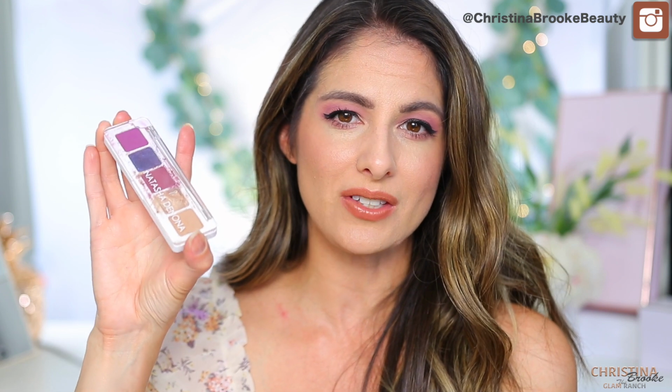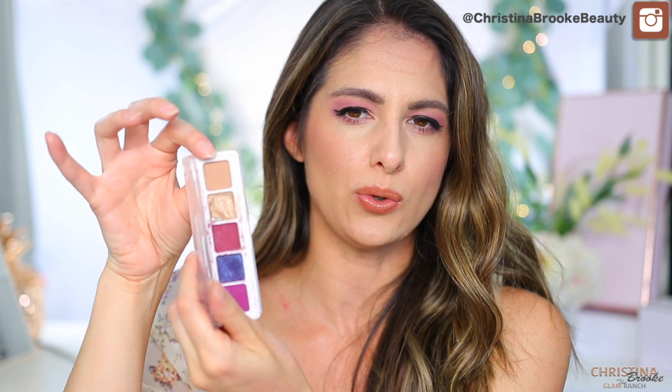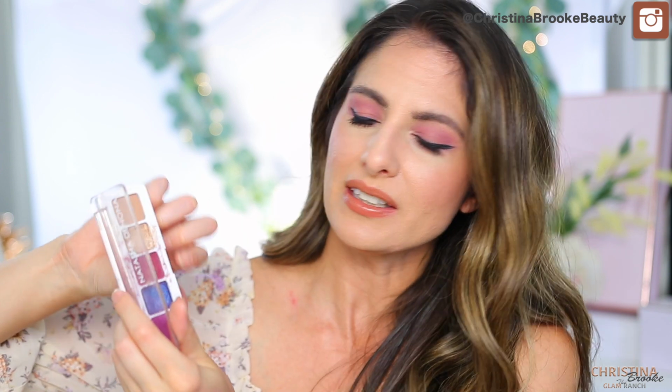So you can see some of these colors are kind of dying on me because I've used them a lot. I love this taupe in here. It's a cool tone taupe, and it looks so good with the purples, and I like all the rest of the colors in here. They're just really, really good.